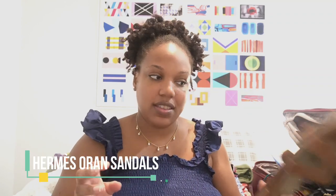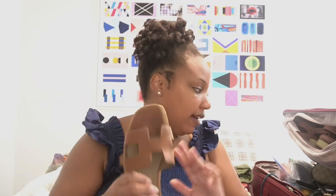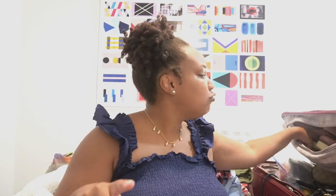And then lastly, for shoes, I kept it very light because I have so many dresses with me. And I knew that we're gonna be sightseeing and hanging out with family, so I didn't need anything too fancy. But I brought, of course, my Hermes sandals because they go with everything. They're super comfy, great quality, amazing. I've worn these pretty much with everything I've brought with me. And then I also brought the Zara dupes that I showed you guys before. I don't see them in my bag right now. I hope they're in there.